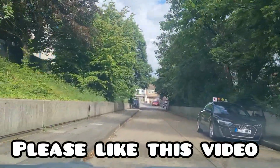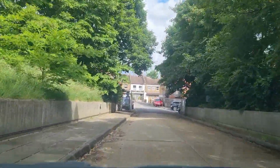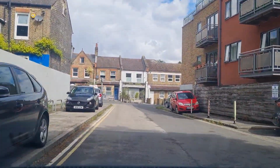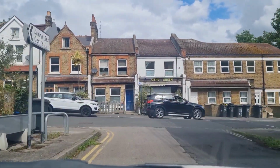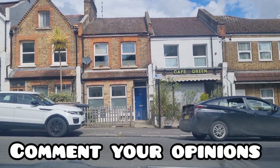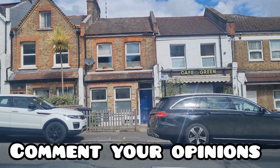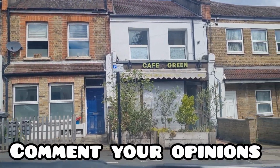So when anyone is taking the lesson, anyone taking his test, if you give the test here, make sure when you see the end of this road, you need to make effective observation. But here is a give-way line, you can stop at the give-way line and make sure, because on the left hand side there are parked cars, so your view is not clear. When your view is not clear properly, then you can wait.